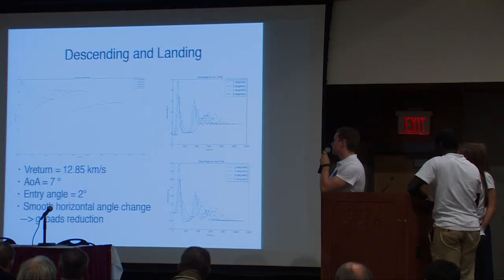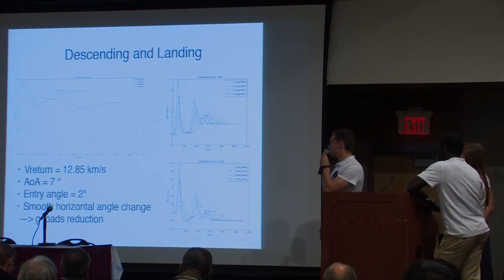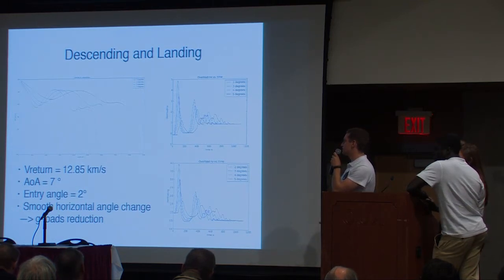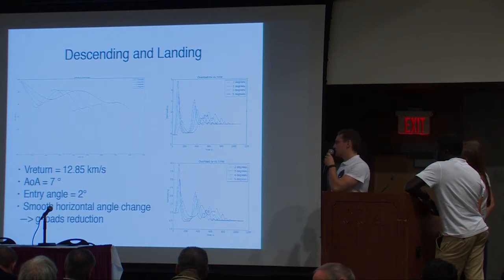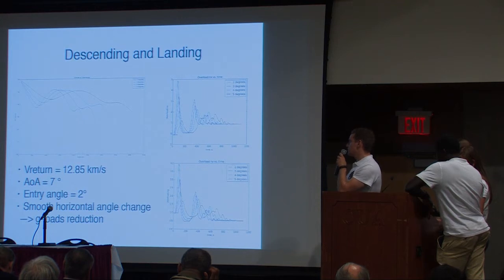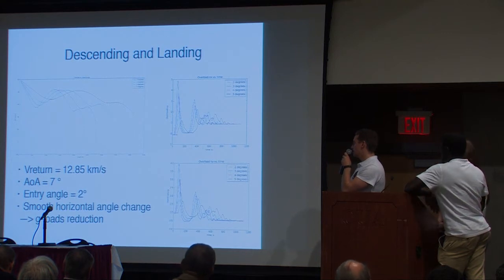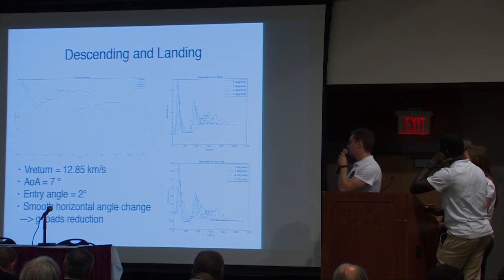The best parameters of our descending trajectory will be reached with a 7 degrees angle of attack and an entry angle of 2 degrees. It leads to higher down ranges. It's here, the red line. However, our angles of attack, our horizontal angles, velocity and altitude will change smoothly. That's why our G loads will be very low, up to 1.5 G along each axis.